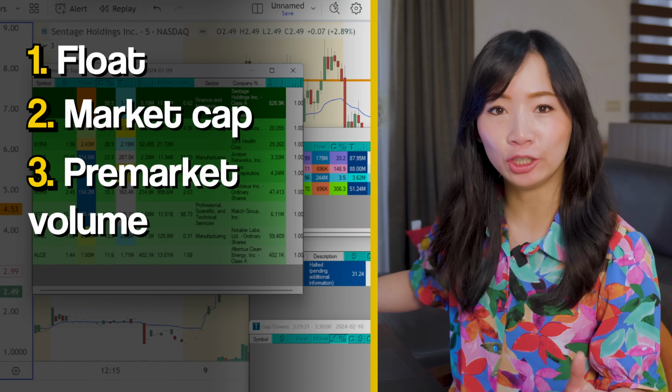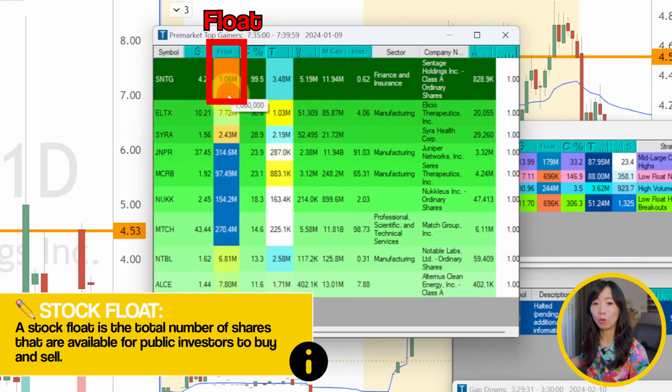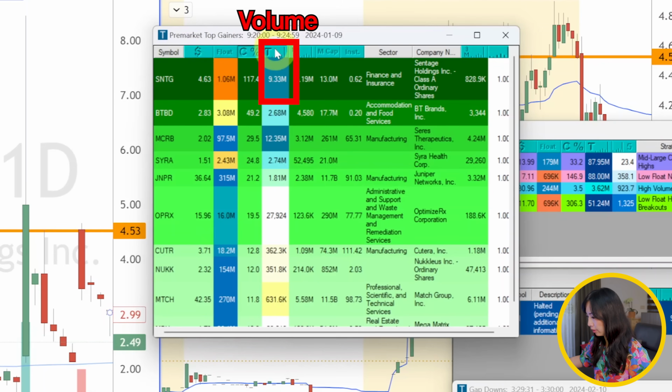This ticker SNTG fit many of the criteria we talked about just now. You can see the float is only 1.06 million shares float on the day. That means it can be very volatile and move in big ranges, either up or down. And now moving on to the volume, you can see on this column here, this is the volume today traded in shares. It traded about almost 10 million shares during pre-market hours. So you know the volume and the liquidity was going to be great for this specific ticker.